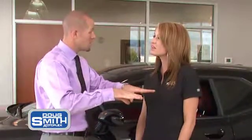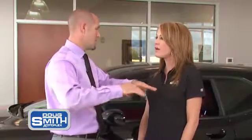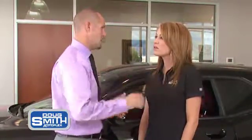Also an alignment. Alignment's the way your car's tracking down the road. You've got your toe and camber. So if your toe's off, if you're pointed in, obviously you've got resistance against it as you're trying to push it down the road rather than a smooth roll down the road. Right. So that can affect it as well.